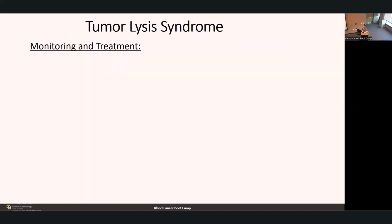So tumor lysis syndrome is something that can happen. It's basically just a constellation of abnormal labs related to just high cell turnover. So we see this commonly in diffuse large B-cell lymphoma, Burkitt lymphoma, high-grade B-cell lymphomas, as well as some acute leukemias. And it can happen without any treatment, but it also can happen once you initiate treatment.